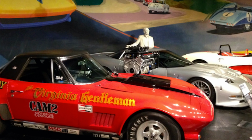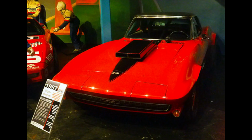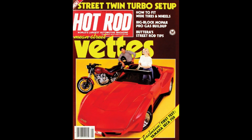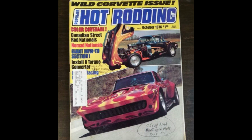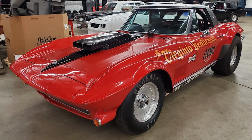Well, Kyle, this Corvette was showcased at the National Corvette Museum in Bowling Green, Kentucky, and appeared in several magazines including Carcraft, Hot Rod, and Hot Rodding. It also appeared at the World of Wheels. With all the history this Vette has, its factory originality really doesn't matter at this point.